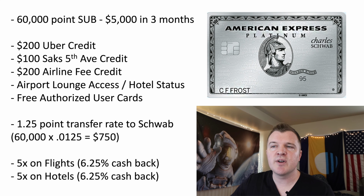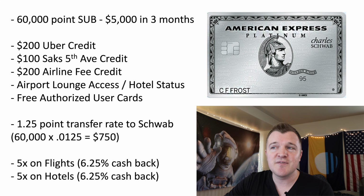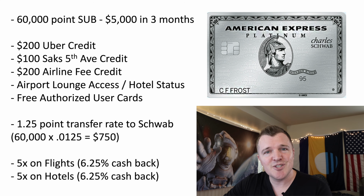Additionally, every year you're going to get $200 worth of Uber credits. If you want, you can use that with Uber Eats. You're going to get a $100 Saks Fifth Avenue credit, which you can use purchasing stuff on their website. You're going to get a $200 airline incidental fee, which can cover in-flight purchases, checked bags, seat upgrades, stuff like that. You're also going to get airport lounge access, which is amazing.